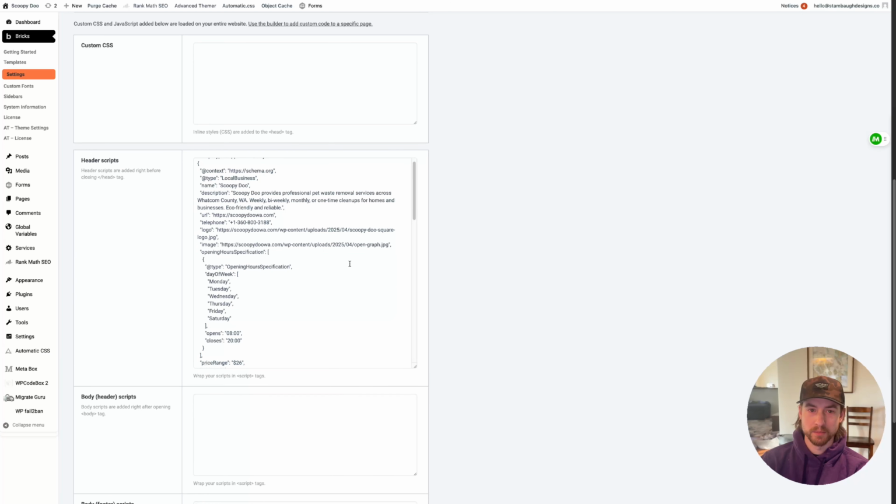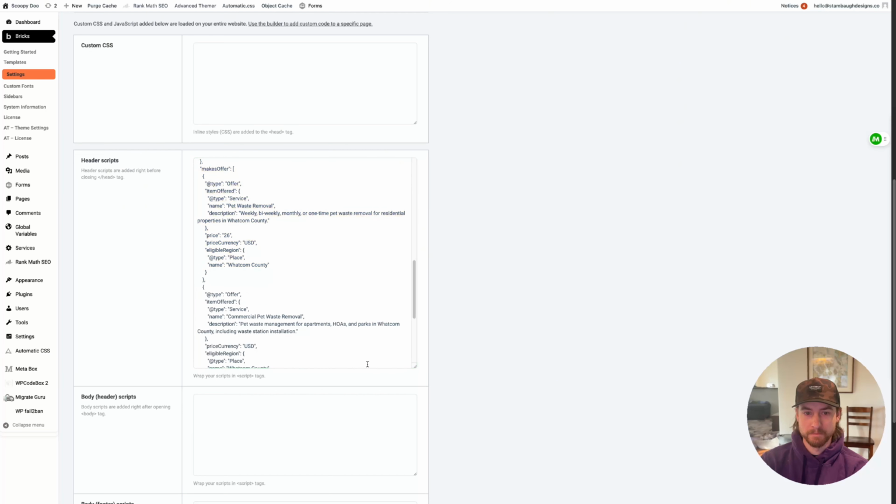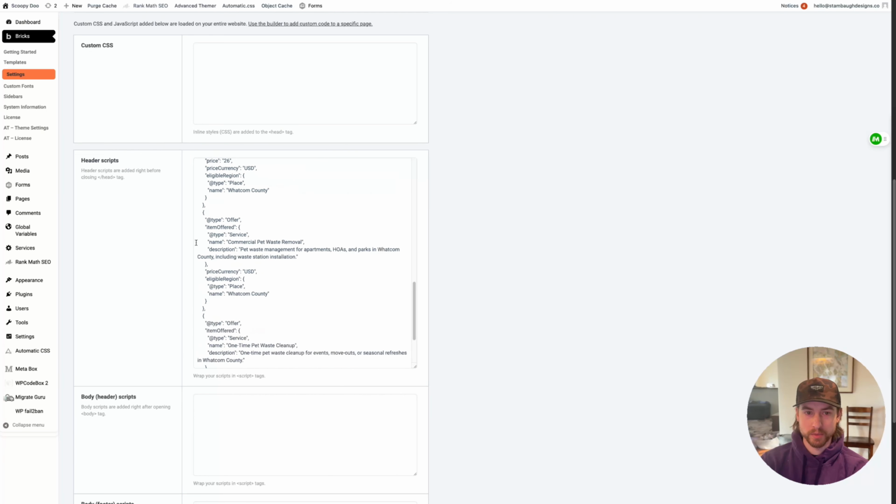So when Google comes and reads your website, it will know exactly what it is all about from a programmatic standpoint. Instead of trying to go through your design and your site structure and your HTML, it can just read it in one fell swoop right here. And you can always come back to this and update it, which we'll probably do as we add more services, or you can just tell Grok to go ahead and update it.